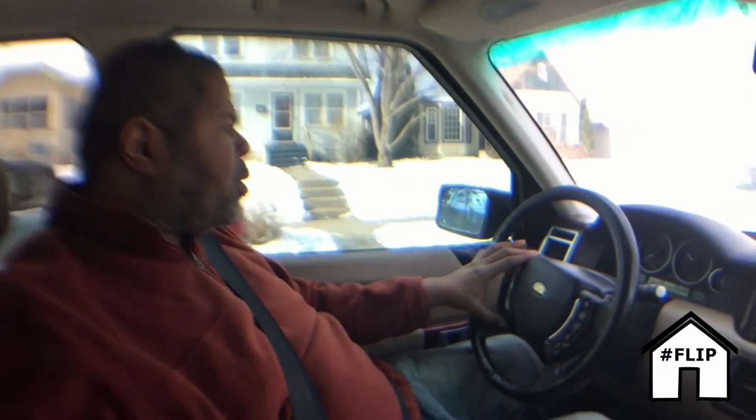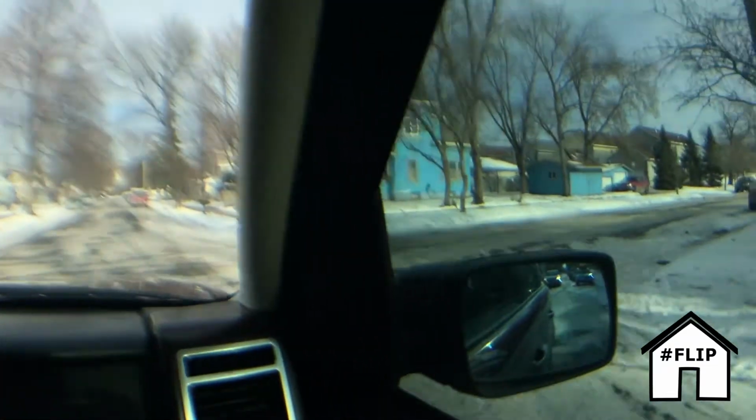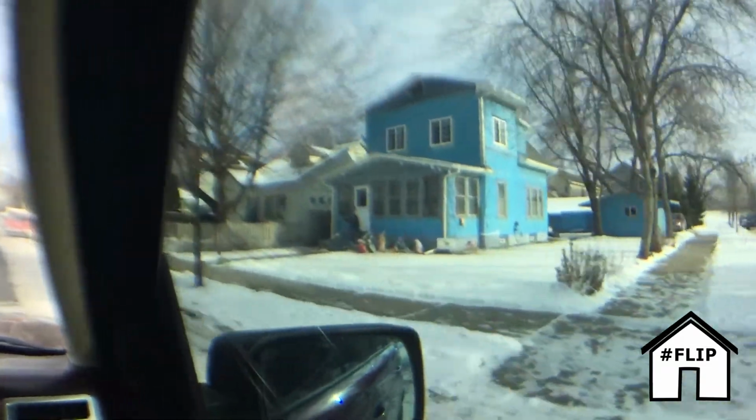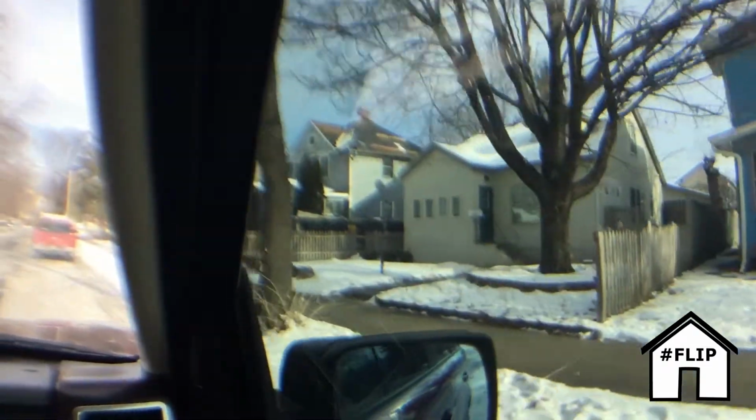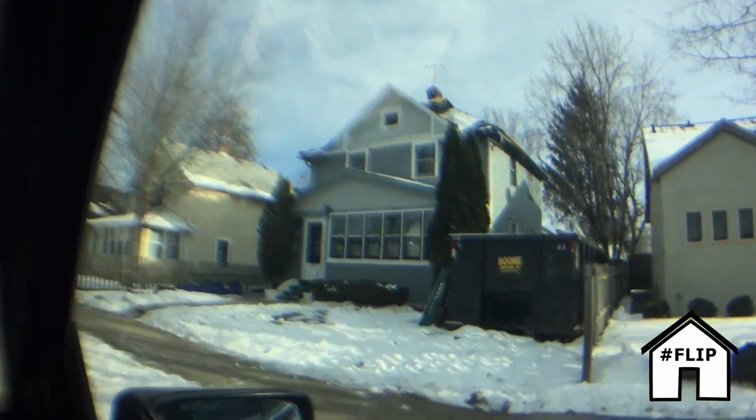So we should be pretty close to the house here. We can see the guys are actually on the roof. They're getting it going. It's actually this one right here, the gray house here. And the roofers are getting it going.